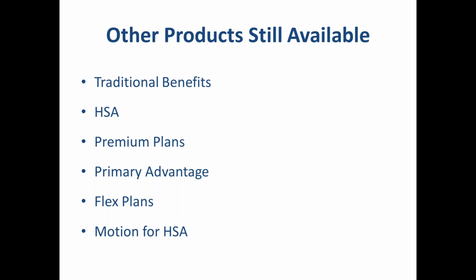And then like I mentioned earlier, the motion, that walking device that pairs with it. So you hit the 3 goals a day to earn money into your HSA account. We are still offering that as well.